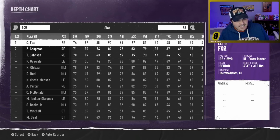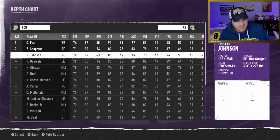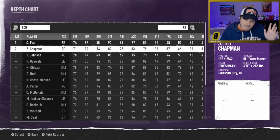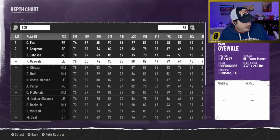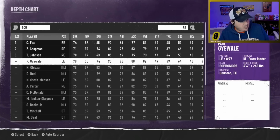At right end, Fox, the senior, is going to be gone, but Chapman and Tristan Johnson will be back. And Chapman was actually tied for second on the team with 3 sacks last year. Might not be quick jump worthy quite yet, but will at least get a good overall increase from that. You'd have to hope at the very least. And hiding down here, much like we saw at left end, the actual highest overall right end is for whatever reason down here, but he is actually transferring to North Texas, so we do not have to worry about that position.